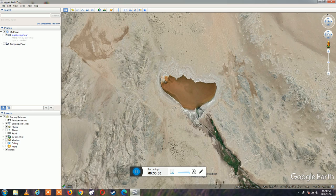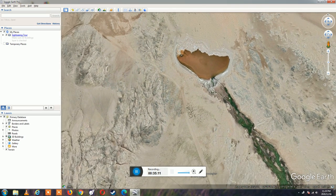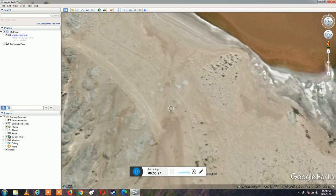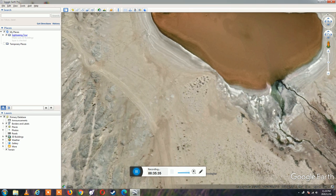Around about this time of year, there's a lot of flamingos in this pan over here. In 2006, after the major rain that we had, the pan was so large that it basically extended all the way to the sand hold over here. You can just barely see it. This pan extended almost all the way to the road here.